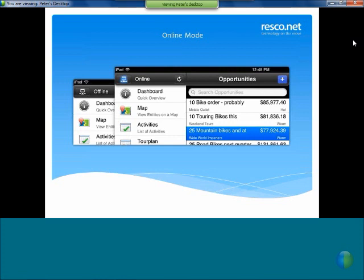Because sometimes you will have sales reps that go abroad, or they are inside buildings, or in some places without a mobile internet connection available. So they can switch to offline mode, and they can still access all their important Dynamics CRM data. They can also change the records in offline mode: update, edit, or delete a record. And afterwards, when they have a Wi-Fi or 3G connection available, they can just tap on the synchronization button, and all the changes are pushed onto the server, and the new changes that were created on the Dynamics CRM server are downloaded back to the device as well.